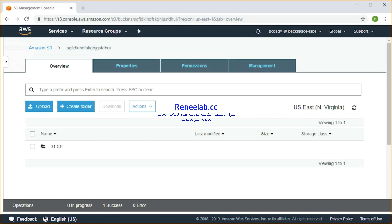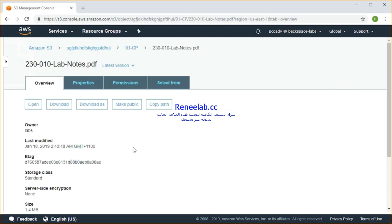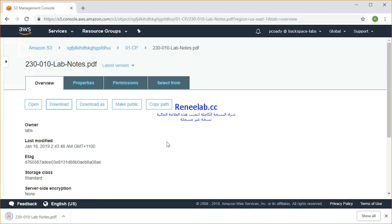So now that that has uploaded, we can select this folder, open it up, and we can download a file, get it back again. So let's do that. So we just click on the link in this folder to open up that folder. And I'm just going to download these lab notes. If I click on that link for the lab notes, and I just do download lab notes. And there we go. So that's downloading that PDF.